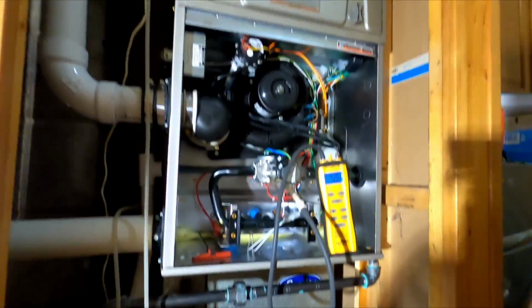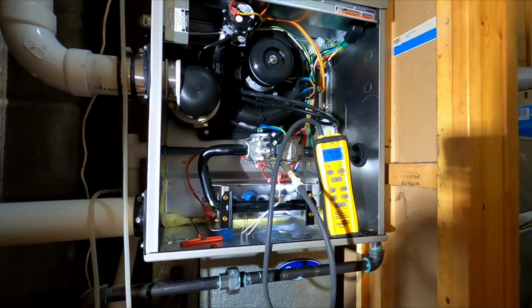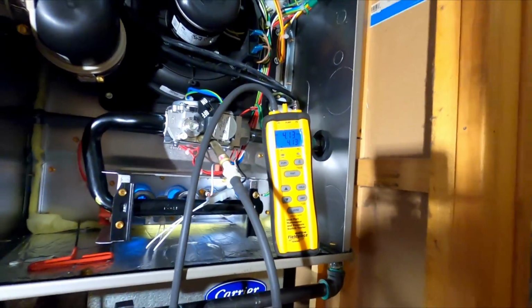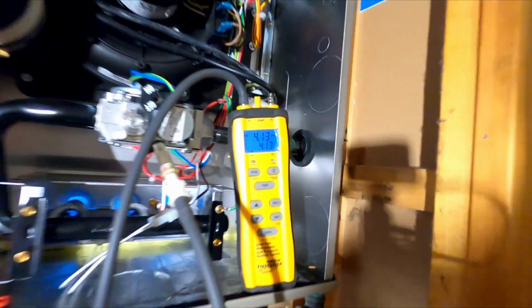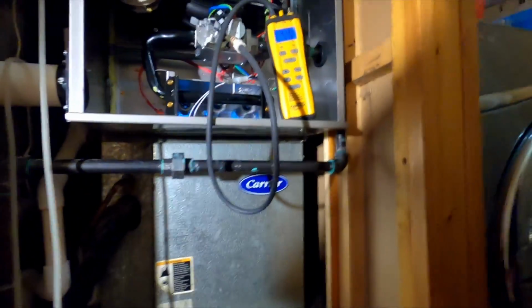So we're doing a startup on it. We did a static pressure. We adjusted our static pressure. Adjusted our fan for the cooling. Now, check the gas pressure. From the factory, 4 inches.